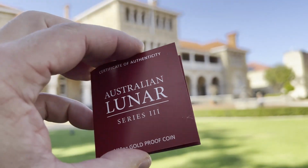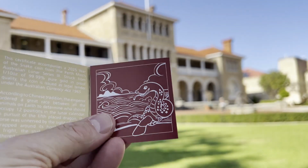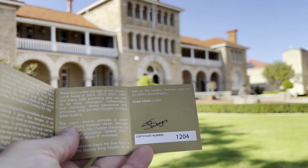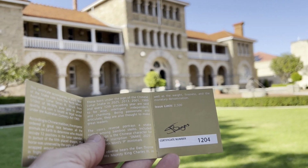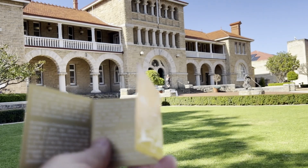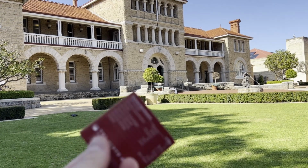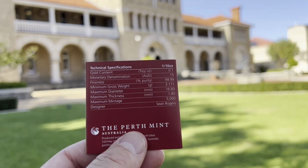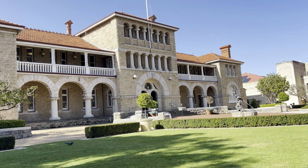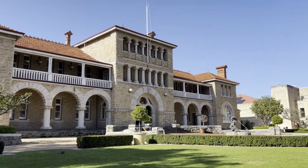So this is the card here, which goes through the details about the coin itself. And as you can see here, it's been signed by the actual designer, which I think is pretty cool to have. Pretty nice low number halfway through, and like I said, this is a very low minted coin. So definitely good to get one of these, because I think the 1/10ths are becoming a nice little collectible one.